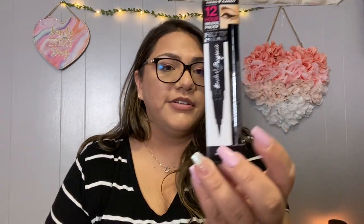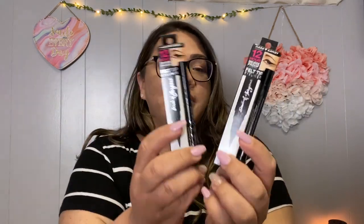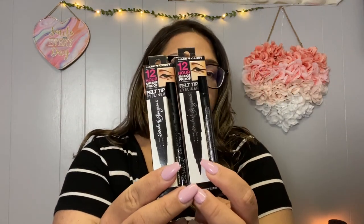And then I also grabbed a lot of other Hard Candy stuff as well. I got these felt tip eyeliners. This is the 12-hour smudge proof eyeliner. I love felt tip eyeliners. I think they work really well. So I got one for me and then one for my sister, because I think that's something she might like as well.